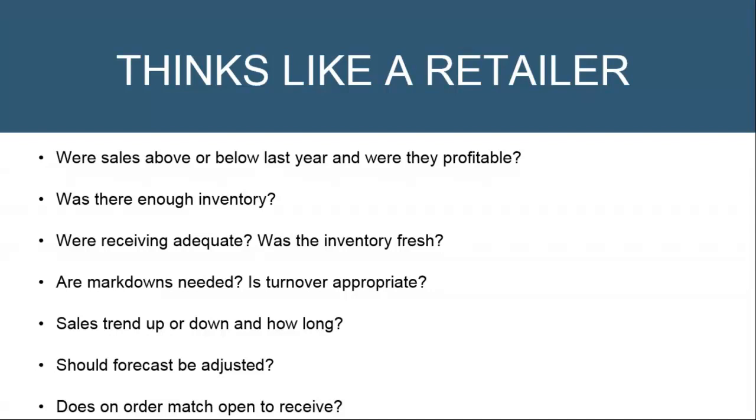Because we set up every store in every category different based on a number of factors, primarily one of them being sales per square foot. If you have a store that does a higher sales per square foot, our turnover should be faster than stores with lower sales per square foot, where we would plan a little more inventory so we look like we're in business but still turn it in an appropriate way.